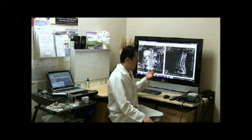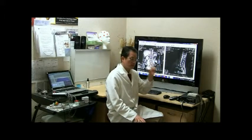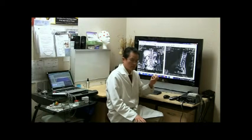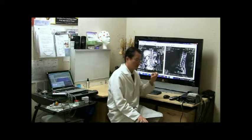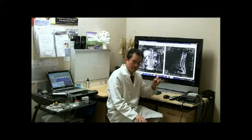Now, if you come in for examination, we talked about this at the beginning. You bring in your MRIs, you bring the X-rays, and look at your blood report. This is the room where I look at the MRIs and the X-rays. Now, this is the MRI film. Every time a patient comes in with tingling and numbness, I always look at MRIs. Always. Why? Because MRI will give us information on whether your numbness is coming from the spine.